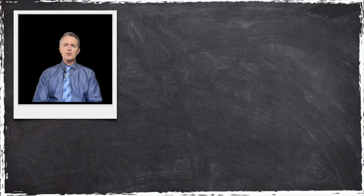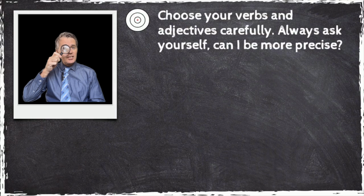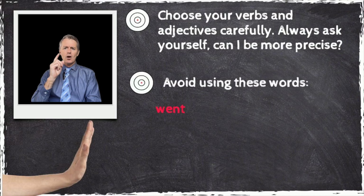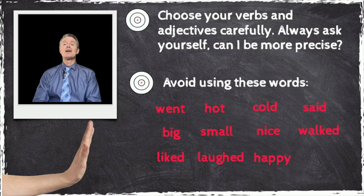So, in conclusion, from now on, make sure you choose your verbs and adjectives carefully. Always ask yourself, can I be more precise? And avoid using these words: went, hot, cold, said, big, small, nice, walked, liked, laughed, happy, and very.